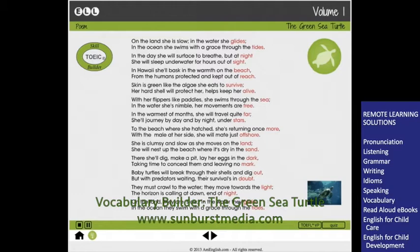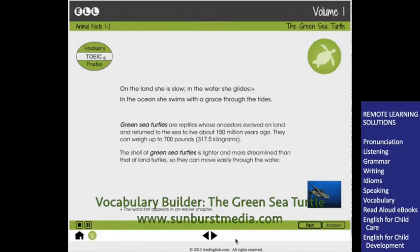On the land she is slow, in the water she glides. In the ocean she swims with a grace through the tides.